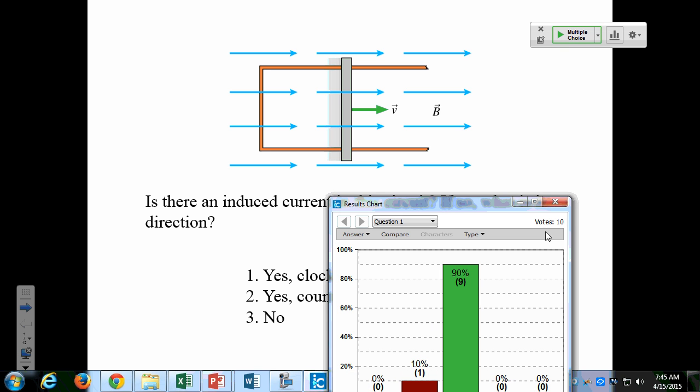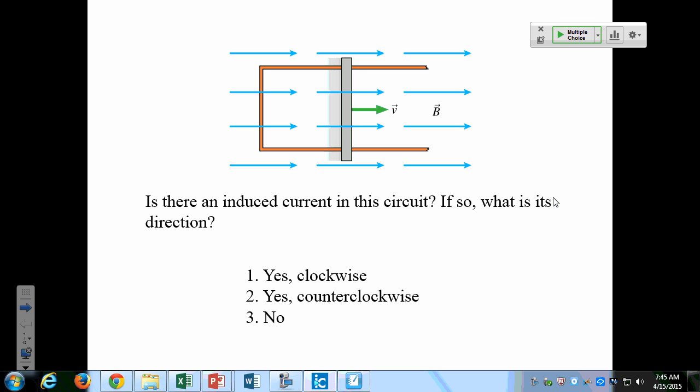Okay, good. Why is there no current induced in this loop? Yeah, and also just because the magnetic field is not changing, it's also going in the same direction. But the magnetic field here is not changing, so there is no changing flux within this loop, in this circuit.